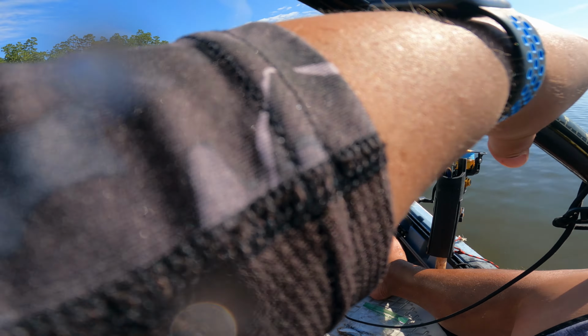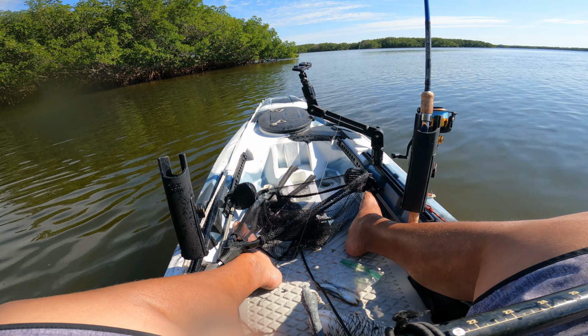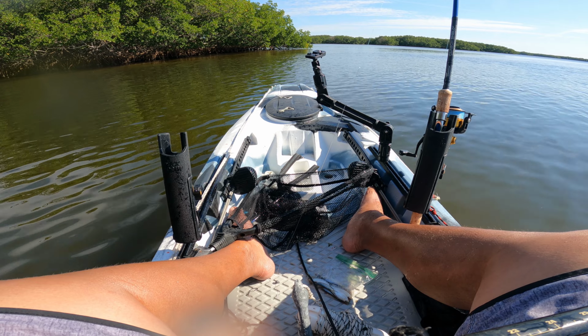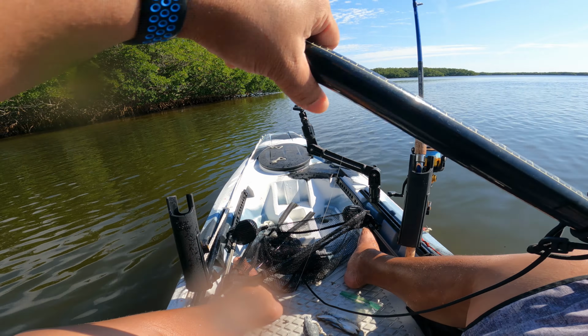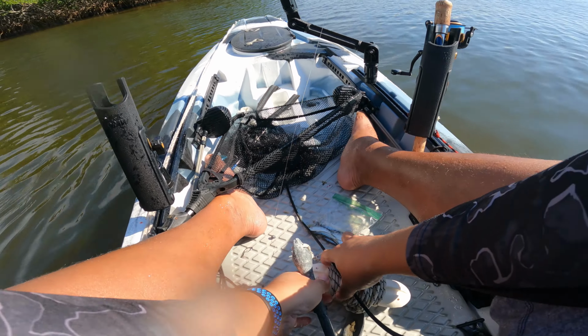The flats are holding nothing right now. So fish the mangroves, fish some of the shallow, skinny water flats, and nothing. So I'm thinking they might be holed up in some of this deeper water. It might be a little bit warmer water down there on the bottom. So we'll try to anchor up here. Make the most of our day.